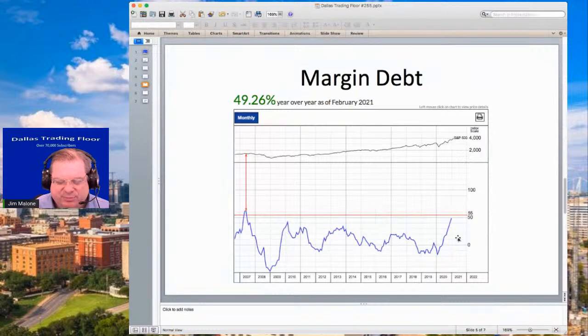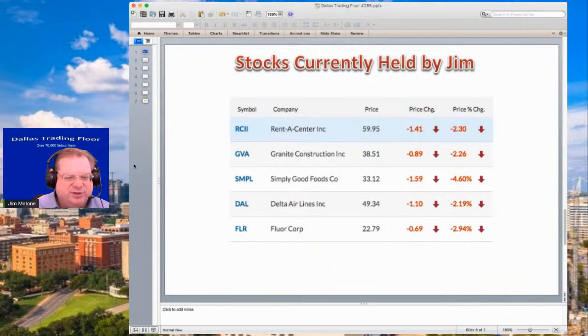Now, of course, we're in a unique situation here because of the Fed pumping all the money into the economy. But this is something to watch. I am not as confident in the market as I was at the beginning of the week. It looks like we tried to make a reversal, but we'll see if that reversal holds.